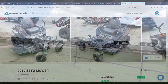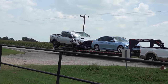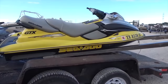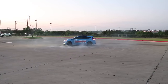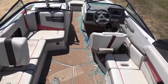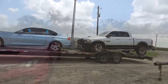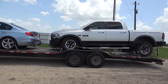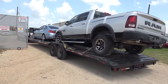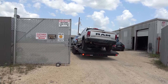Now let's go see what I picked up. And here's the new project. It looks like it was doing a whole bunch of ramming, not enough dodging. Look at that. Oh, got those toolboxes on the side too. All right, let's go get this thing unloaded.